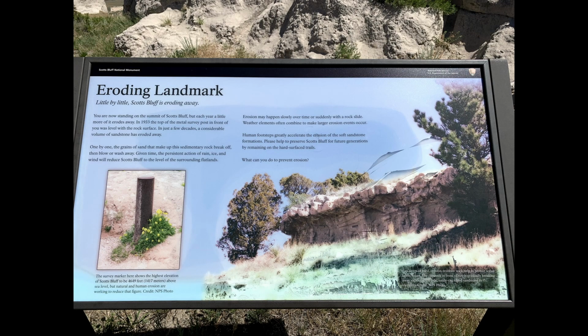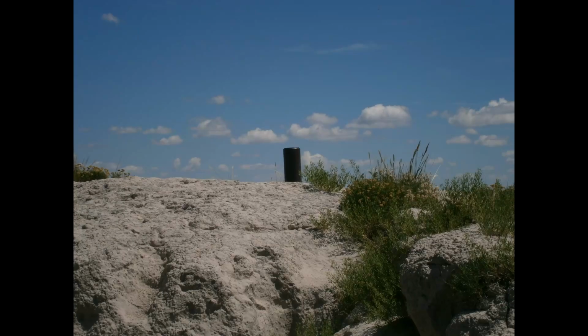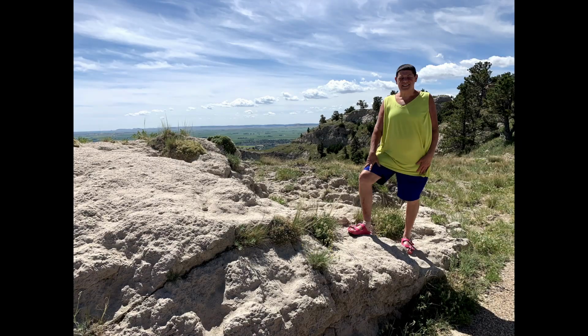Scotts Bluff, like Chimney Rock, is slowly eroding away. In 1933, a survey post was driven into the rock. Today, 88 years later, that same post sticks out over a foot above the rock. Here are some still shots of our visit to Scotts Bluff.